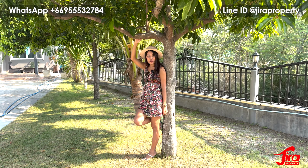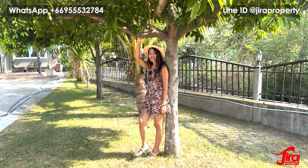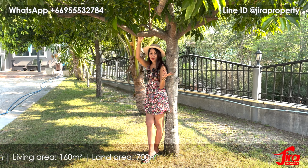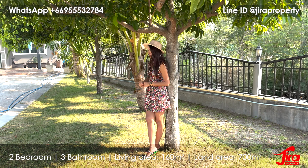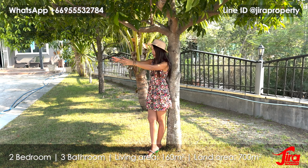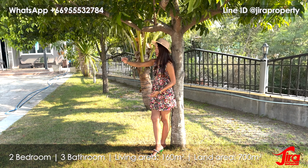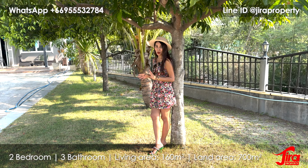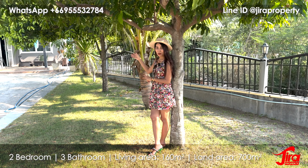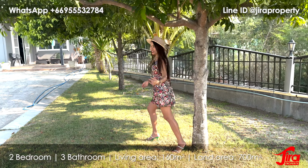Before I show you inside, let me tell you about the details of this house first. This house has 2 bedrooms, 2 bathrooms, and a living area of 160 square meters, with parking and storage. This is around 50 square meters altogether, around 210 square meters. It looks small, right? But actually it's kind of big. Okay, let's have a look.